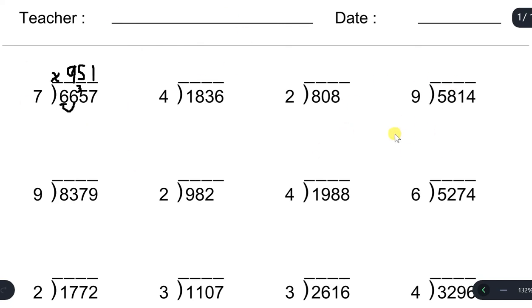All these answers should have no remainders at the end. If we did have a remainder, so for example, if it was 7 into 8, 7 fits into 8 1 time, and there'll be 1 left over. That's what I mean by remainder, 1 left over. And then we would end up putting an R and saying how many are left over. But we have none. So we'll continue.